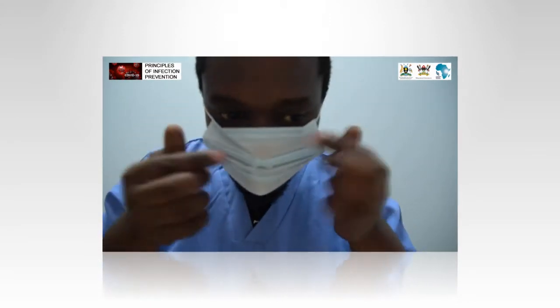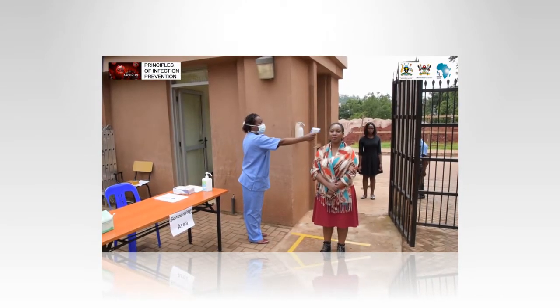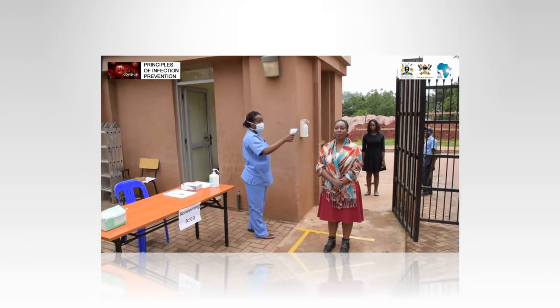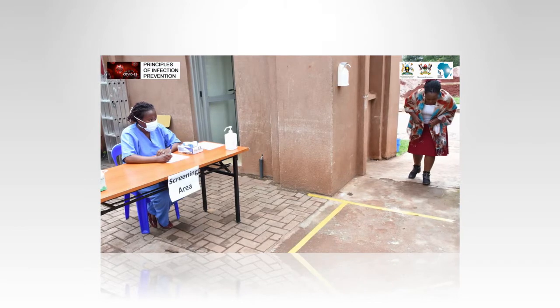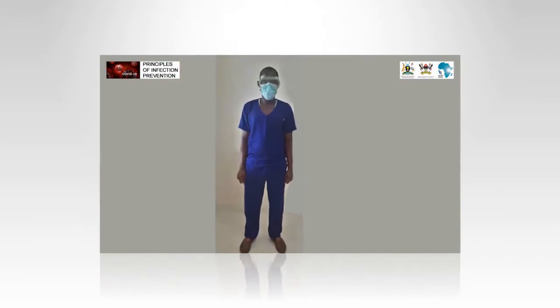Level 2 is a substitution of a cloth mask with a surgical or medical mask. And this level should be assumed where there is interaction with no physical contact with patients. Healthcare workers are advised to avoid making contact with patients or patients' belongings while in this level of PPE. This is ideal for screening at points of entry into hospitals or into buildings. Where maintenance of a 2-meter social distance is not feasible, healthcare workers should consider addition of a face shield or goggles.